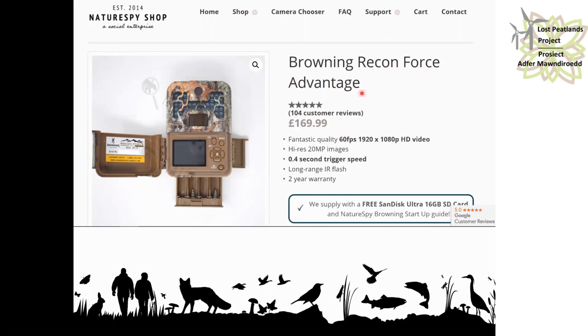So these have come down in price a little bit now. There's a newer model that's come out, which is a little bit better, but it also means that these ones are a little bit cheaper. And these are really good cameras. They are pretty good. I don't have many criticisms of them.